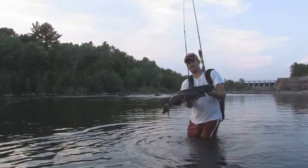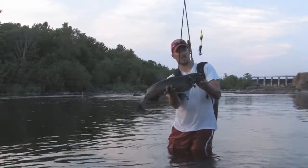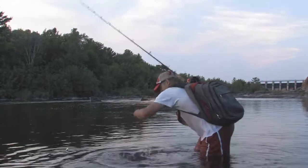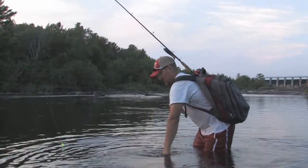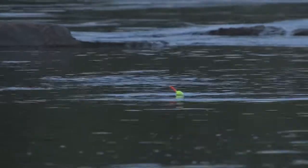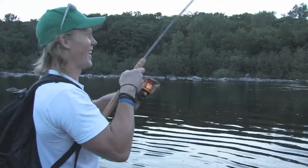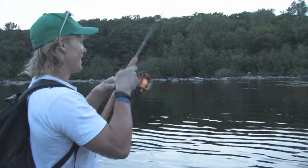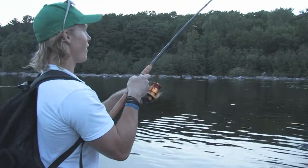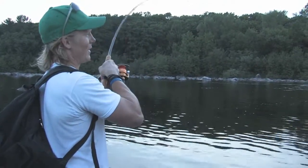There you go. Solid cat. Been down here for a few hours. This is only the third one we've caught, but it's a solid fish. Oh, that's a catfish. Man, there's nothing more fun than setting the hook and just feeling that thud, and then your drag going out because the fish realizes that it doesn't want to come towards you.